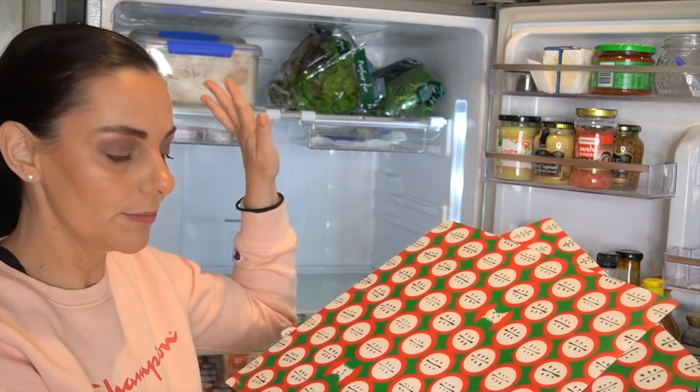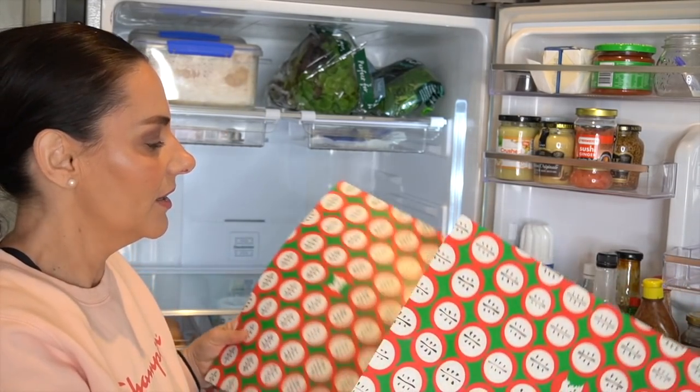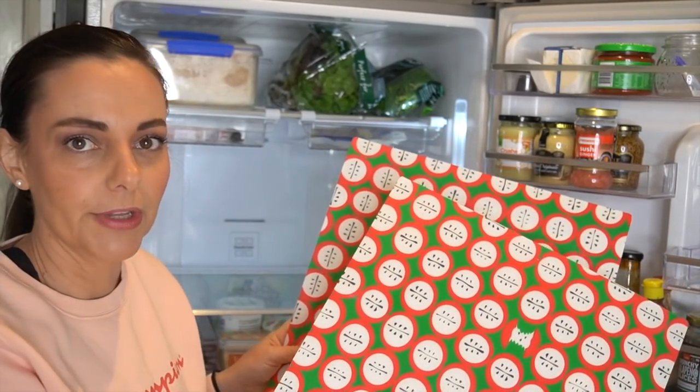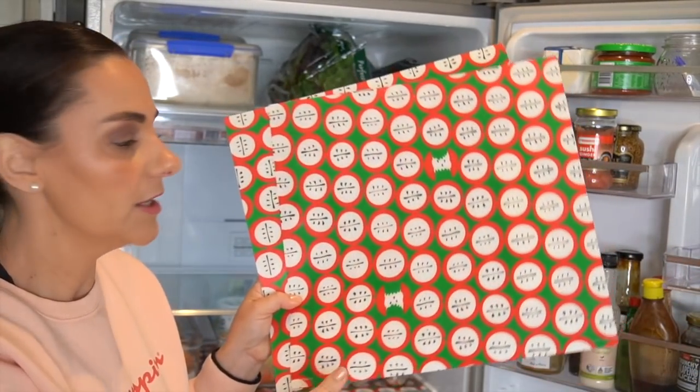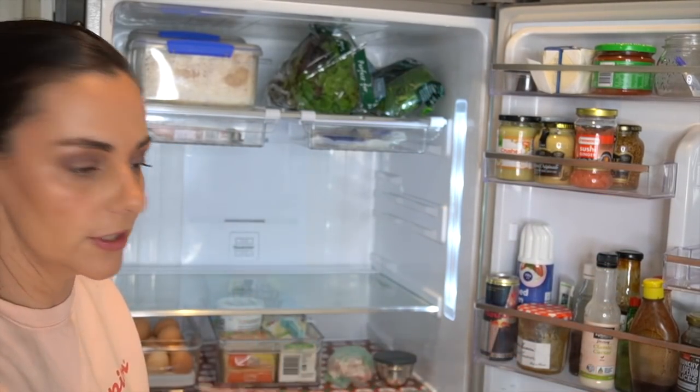Touch wood, IKEA is infamous for discontinuing everything I recommend. But they're just really simple for being able to maintain the fridge in a really nice clean way. And then if you do have any spills, you can just pull these out and you don't have to pull out all the shelves in your fridge.